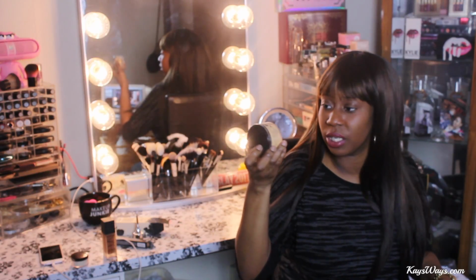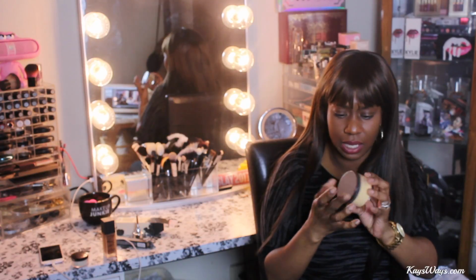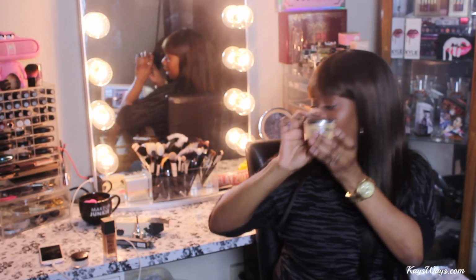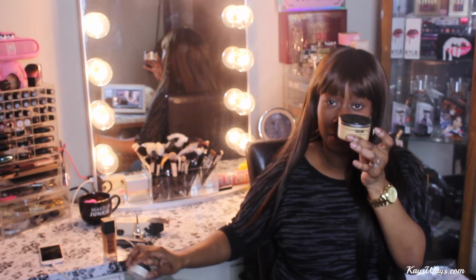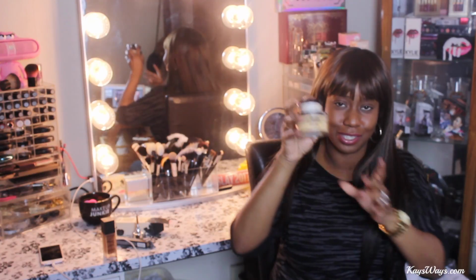Absolutely love this powder. You get so much product in here. There's a sticker here, so I can't even tell you exactly how much powder I get, but as you can see, I get a huge amount of powder. This big bottle actually costs less than this little powder of Laura Mercier. So as you can see, it's a huge size difference.